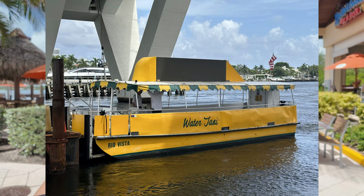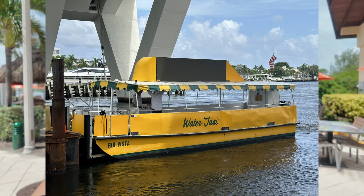We are currently in Hollywood Beach, Florida, and today I'm going to take a ride on the Fort Lauderdale Water Taxi. Is this the best way of getting around? I don't know. I've never done it, even though I've been to Florida many times. So we're going to test it out today and see how it goes.